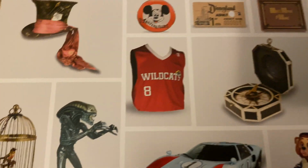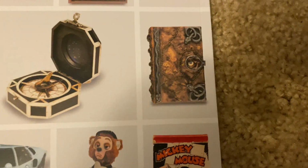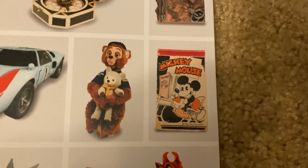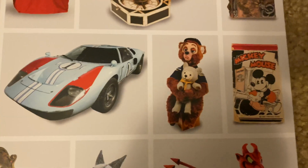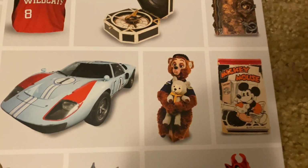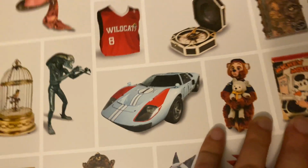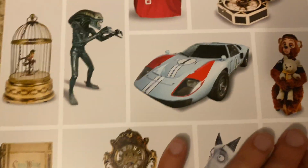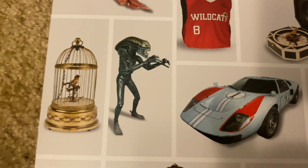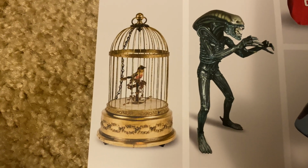Wildcats from High School Musical, Jack Sparrow's Compass, the book from Hocus Pocus, Mickey Mouse, I believe it's a cartoon, the little bear from Country Bears. Gonna be dead honest, I don't know where this car is from. You have Alien, and I think that is the birdcage from Mary Poppins. I could be wrong again.